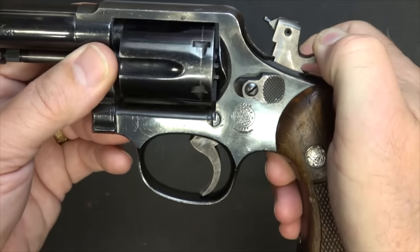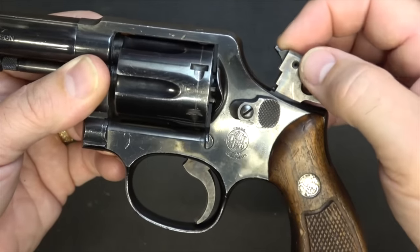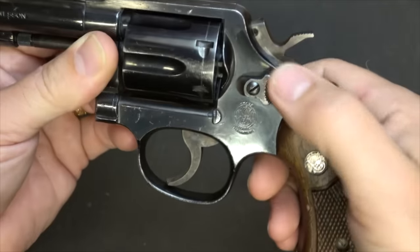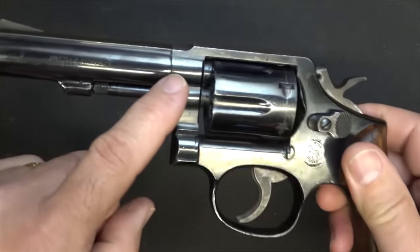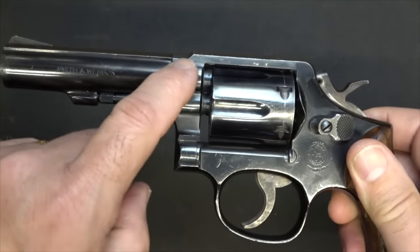Now, one of the things about this hammer is the older style revolvers had a hammer that had a firing pin attached. As you can see, it's pinned. But some of the modern ones have the floating firing pin inside. And there were some upgraded features to make this a little bit safer, but this is definitely the old school style. Now, this one does not have the pin barrel. I believe the Model 10-6 has a pin barrel.